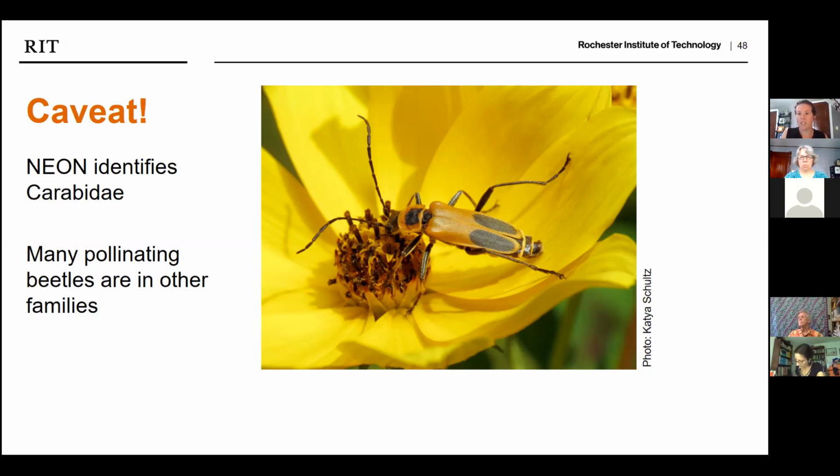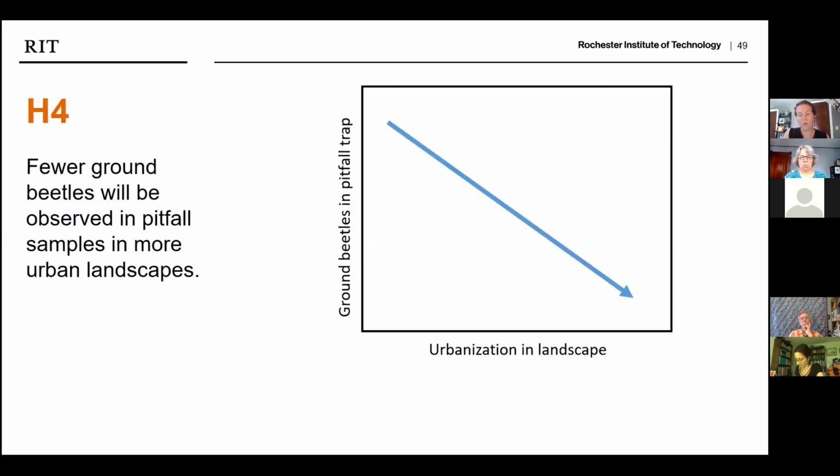So for that reason in particular, anyone who uses this add-on for the module would also be using an additional hypothesis test, which would be building off of the ground beetle literature to look at urbanization in the landscape and ground beetles in particular. Because we don't know that by setting out a pitfall we would actually catch any of the same beetles that would be out. Now, many of them walk on the ground, but I'm not sure, they might fly out of the trap in practice.